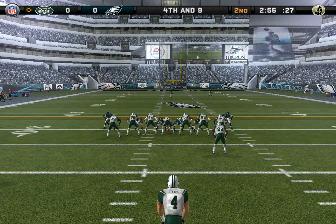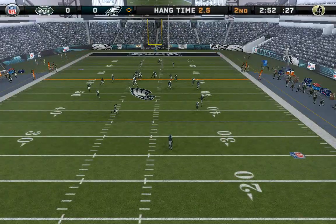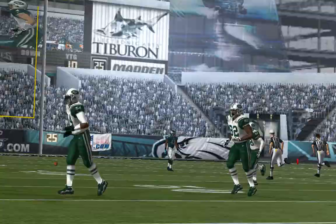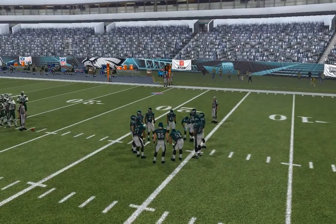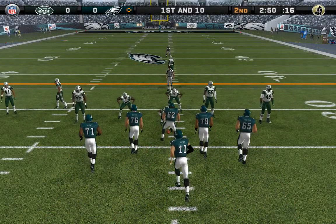This is the fourth time tonight he's been called on to punt. He's waving for the fair catch. Fair catch made at the 26-yard line. Ball on their own 26. Start the drive at the 26-yard line.